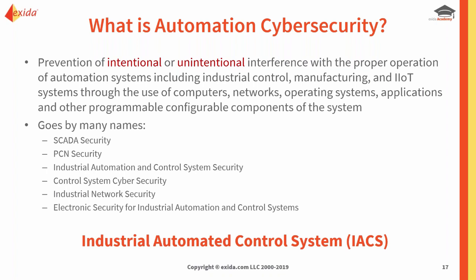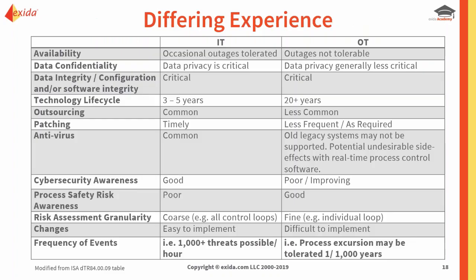The one thing, though, that many don't think about, they say, oh yeah, cybersecurity, we already have an IT department. No, this is completely different. This is OT, we call it, right? Operational technology. And we have a chart here showing the differences between IT and OT.